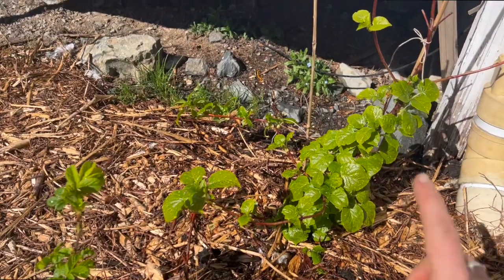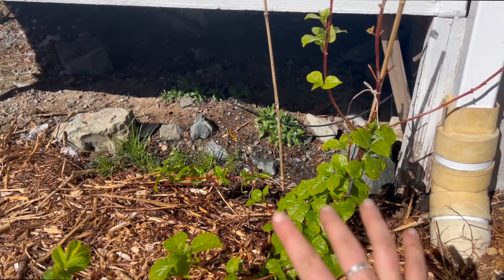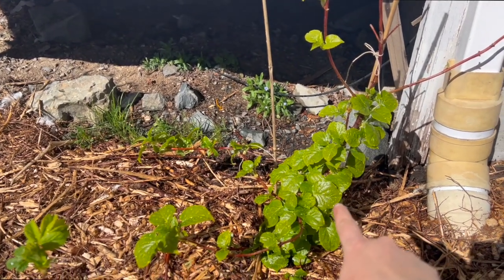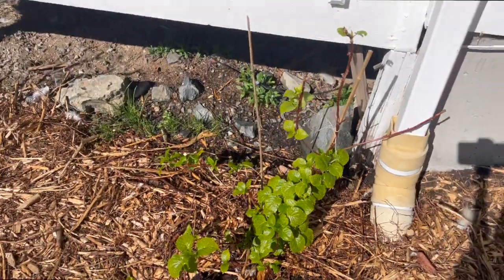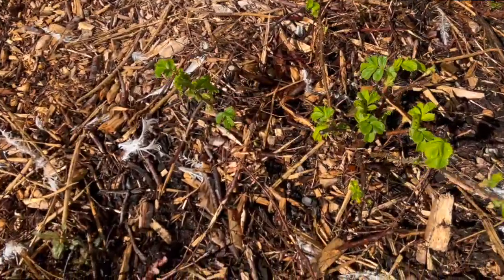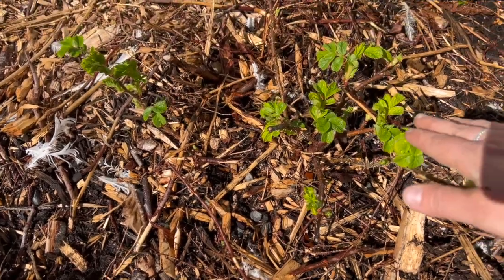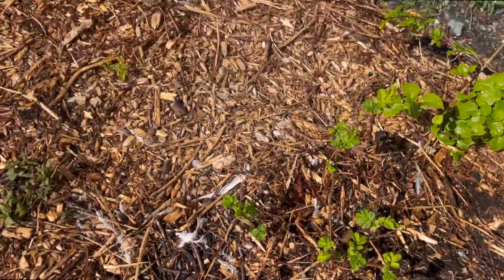doing really exceptionally well. Last fall, I ordered this climbing hydrangea, and it is doing so well, you guys. Look at how glossy and bright green these leaves are, and it is just a beautiful plant. It is coming in thick. I'm really excited about that. This is the Sika rosebush, which really didn't look like it was doing that well at the end of last year, but now it is doing so great. I hope I get some blooms on that this year.